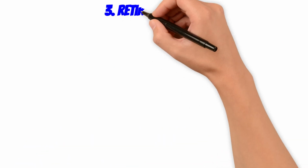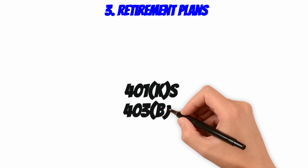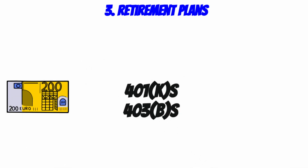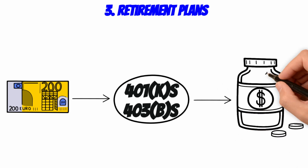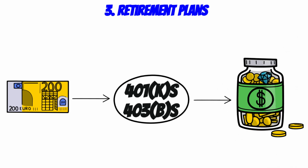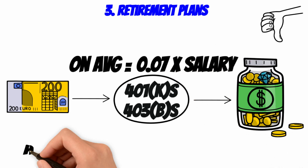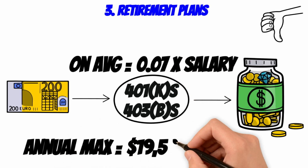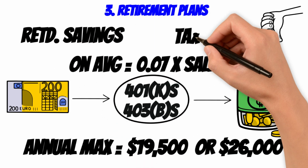3. Retirement plans. When it comes to saving for retirement, 401k and 403b are the heavy hitters of the tax-saving world. By contributing a portion of your paycheck before taxes are taken out, you're not only building a nest egg for the future, you're also reducing your taxable income in the present. But here's the thing. Many people aren't maximizing their contributions. In fact, the average 401k contribution rate is just 7% of an employee's salary. If you're not hitting the annual max of $19,500, or $26,000 if you're over 50, you're leaving money on the table, both in terms of retirement savings and tax breaks.